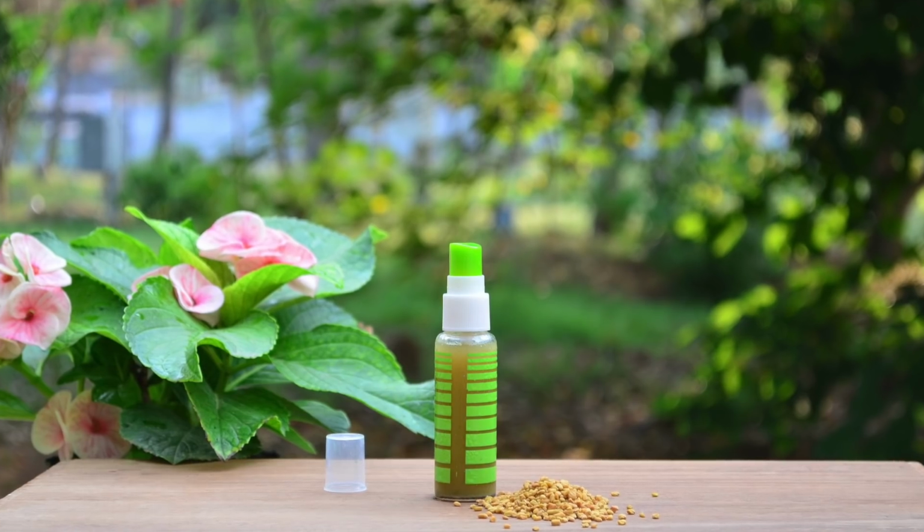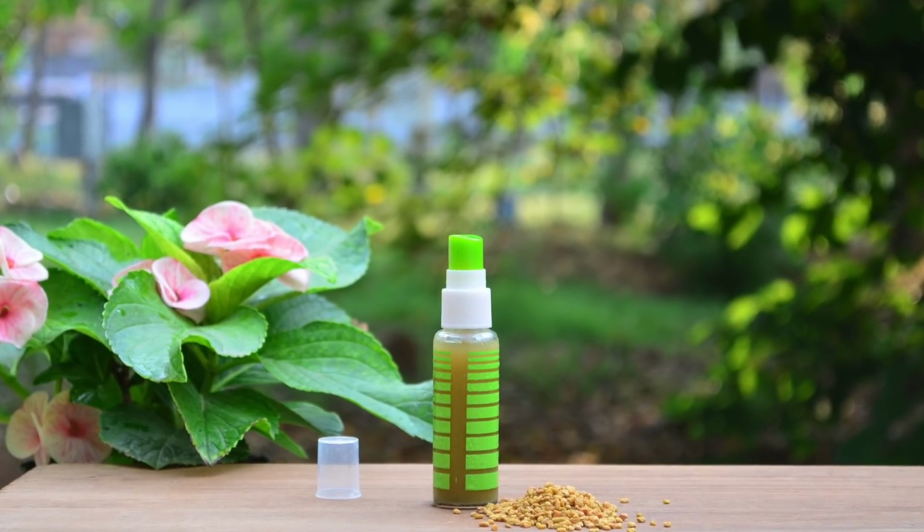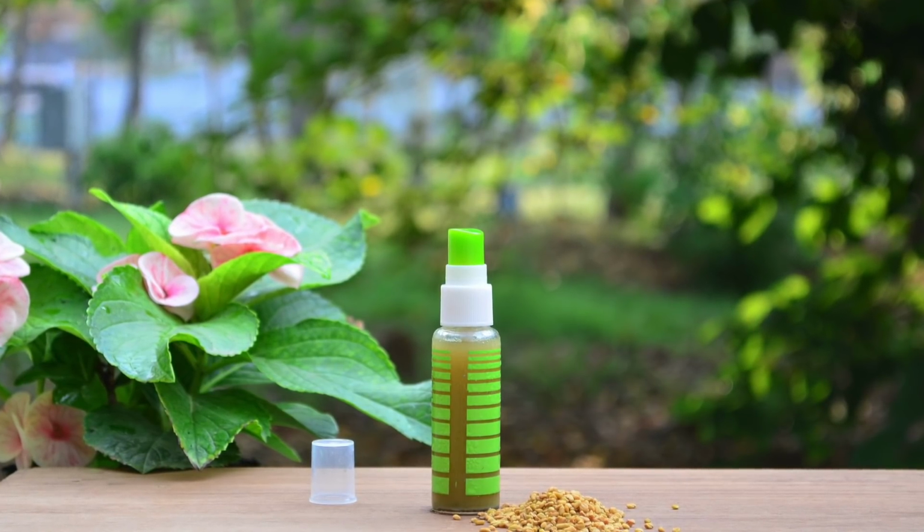Since fenugreek seeds are cooling, it generally does not agree with people who are prone to sinus infection. So if you're prone to sinus infection, I would suggest not using this remedy.